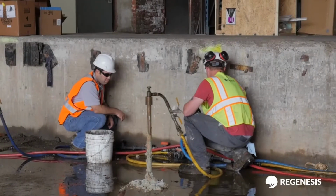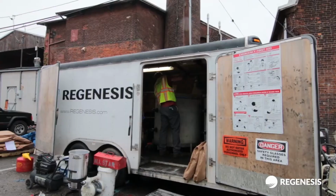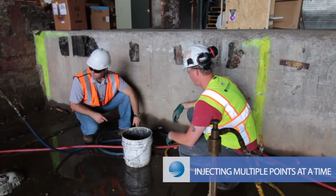The injection team is far better than most of the other teams I've used, using drillers exclusively, bringing in Regenesis to run the trailers and run the pumps. It allowed us to at least double production, being able to inject 3-4 points at a time versus 1 or 2. This is the second project that I've done with Regenesis on this site.